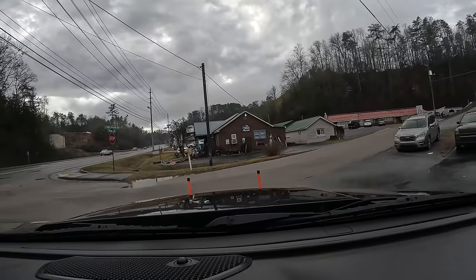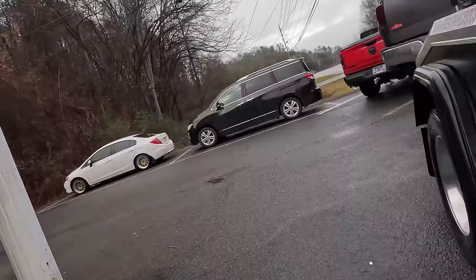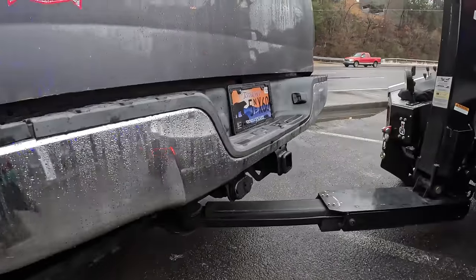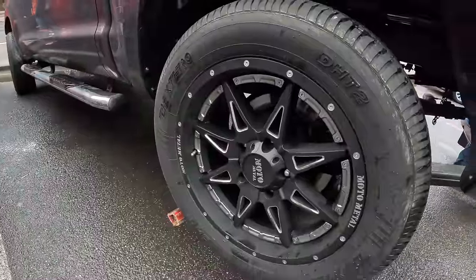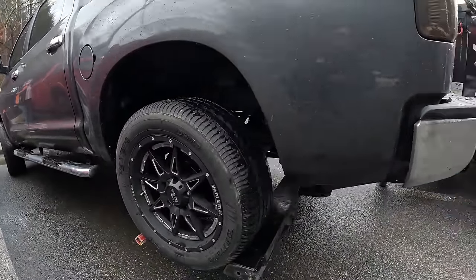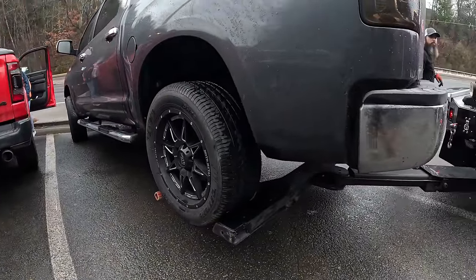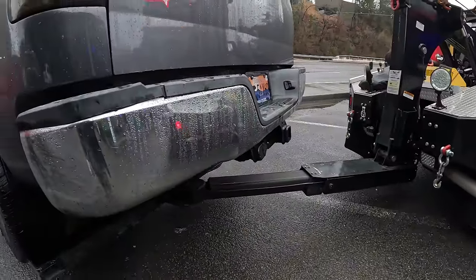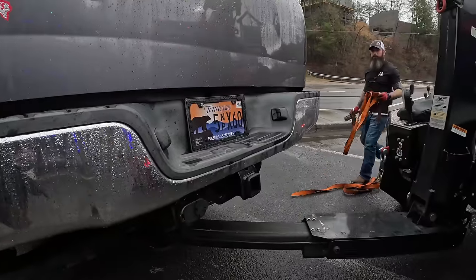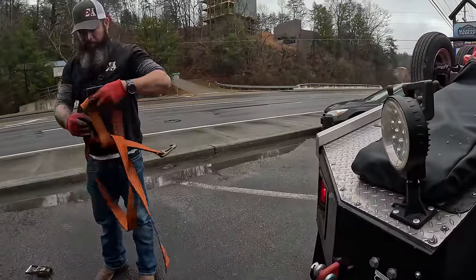Are they getting in the red truck beside it? Okay, you gonna be able to get it? Wheels are turned. Yeah, you should be able to, huh? Yeah, you should be able to. Sorry. Do you want to put this on and I'll help you with the straps?